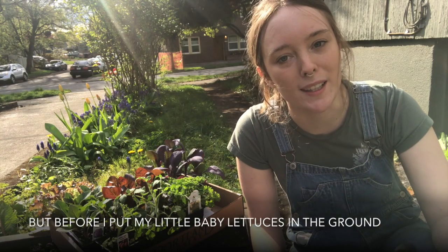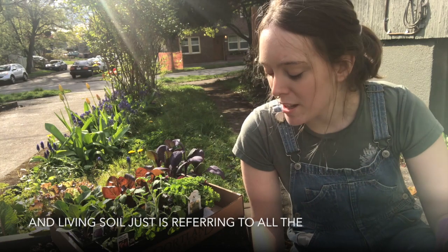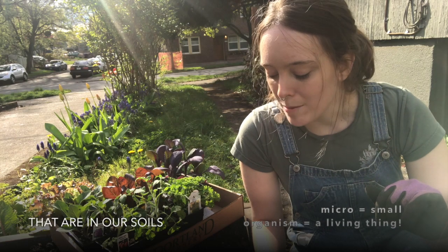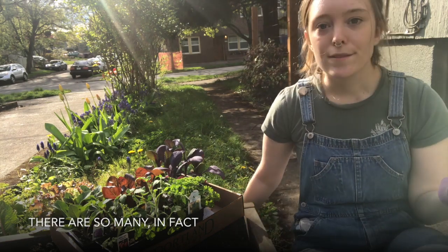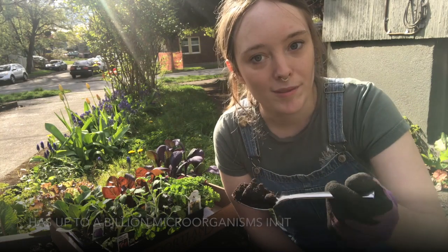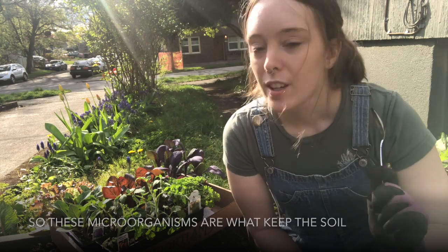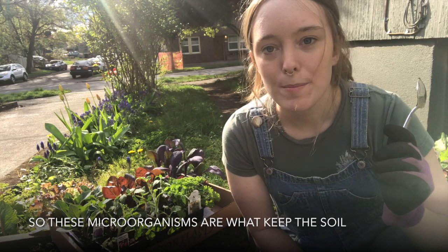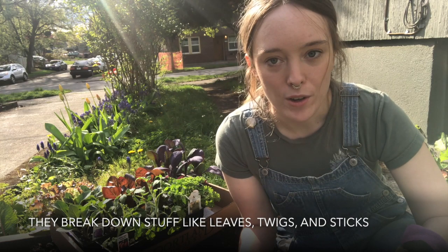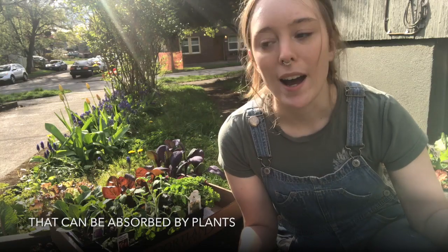So before I put my little baby lettuces in the ground, I am looking for healthy living soil. And living soil just is referring to all the microorganisms that are in our soils. There are so many, in fact, that a teaspoon, just a little bite of soil, has up to a billion microorganisms in it. So these microorganisms are what keep the soil fertile, keep it full of nutrients. They break down stuff like leaves, twigs, and sticks and turn them into nutrients that can be absorbed by plants.